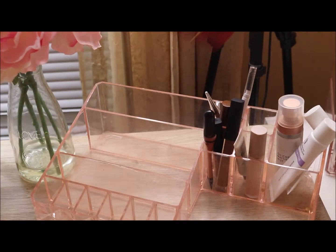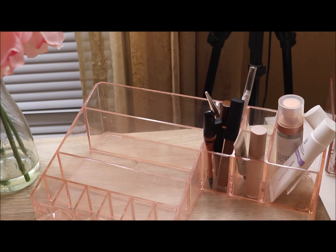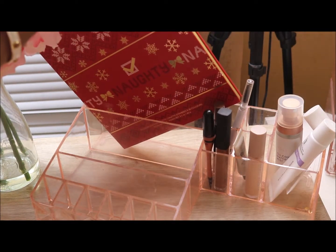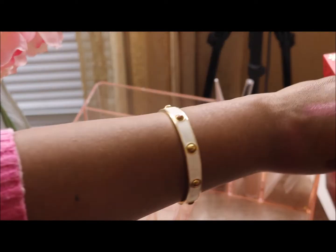I don't know if this palette's gonna fit in here. I don't remember from last year whether it's too big or not. It's probably too big. Yeah, it is. I'm just gonna put it on the side over there.